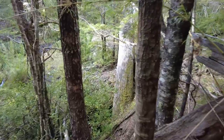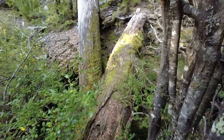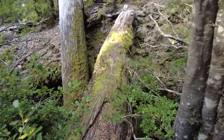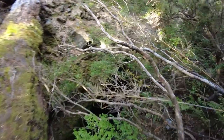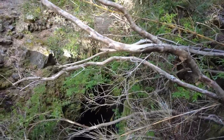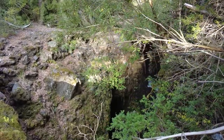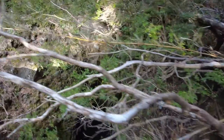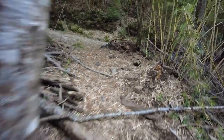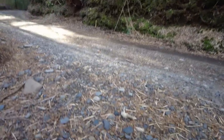So right here is where that tree fell across that little slot canyon. So, if we come down here, it kind of forms a natural bridge. You can see the canyon down in there, and I can hear a waterfall. It's a little dark down there, and it's a long drop. And I haven't even started the hike, so caution is the word. We're not crossing that thing. We're sticking to the trail.